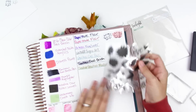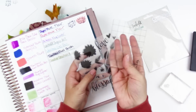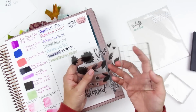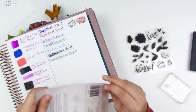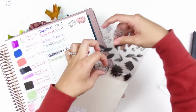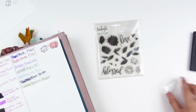This is a great way to do that, especially if you're not familiar with these clear stamps. You do have to have an acrylic block or some kind of something like this to attach the stamps to, and then I just wipe them off with a baby wipe, and then they're reusable and good to go. So it's kind of nice if you're new to stamping. It gives you the opportunity to kind of test it out and try it out. So there is a look at everything that comes in the box.